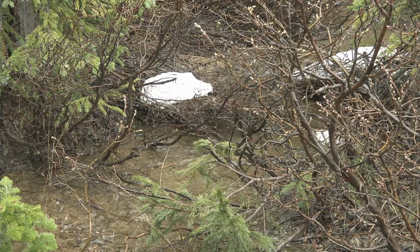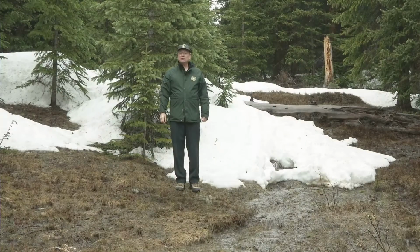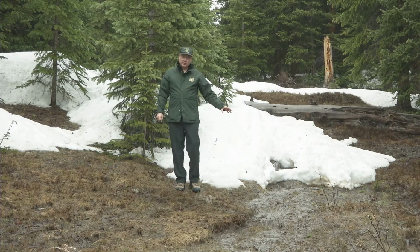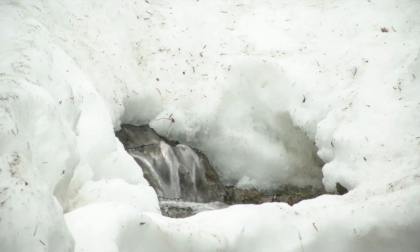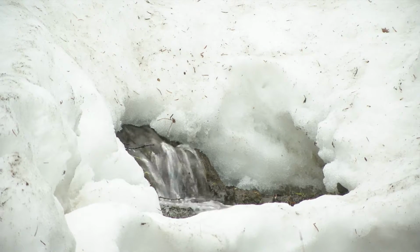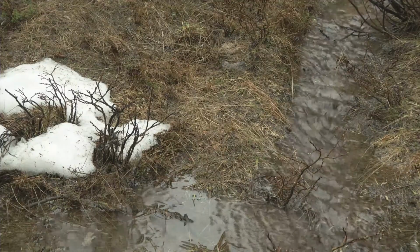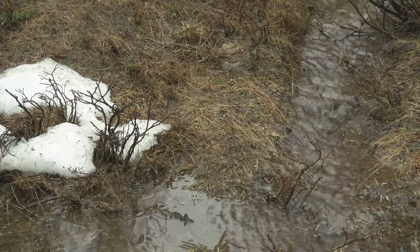What we'd like to do today is talk to you about the South Platte watershed that begins right at this elevation, which is about 12,000 feet above sea level. You can see right here, there's a small stream that's coming out of this snowpack that's going east, and there's thousands of these that will come together and form the South Platte River.